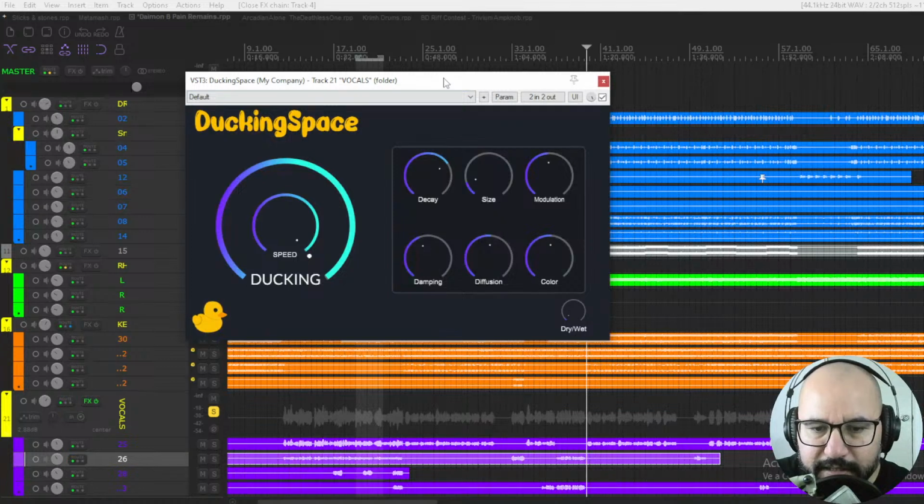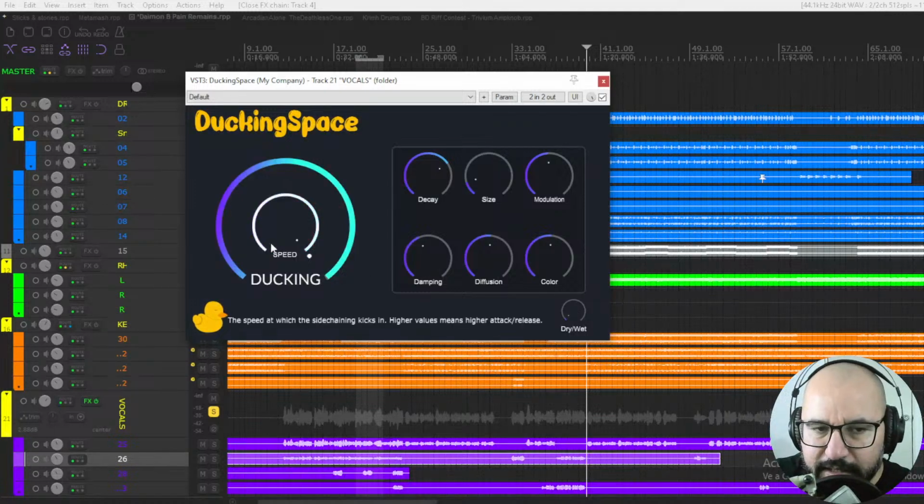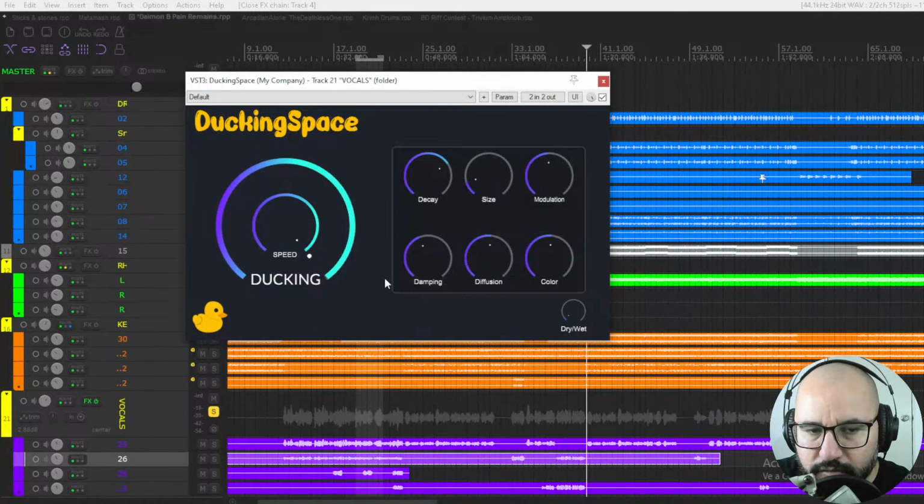So let's hear it in this vocal track that I have here. I thought it was an amazing space of reverb, and also, of course, together with the ducking, I think it's a cool reverb. Unfortunately, it doesn't have a Mac version yet. The developers are working on a Mac version for this plugin, PC at the moment, but hopefully we will get a Mac version as well. So let's check it out.